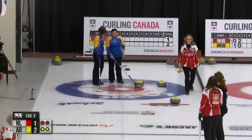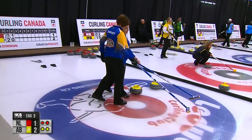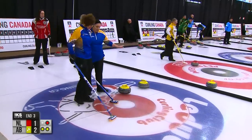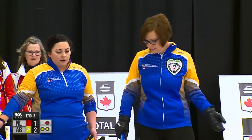And Alberta has a chance to figure out where they'd like to go as they discuss where they want the stone. What would you do in this situation? You know, I think I'd put it in the 8 foot. Top eight would be a pretty good spot. I wouldn't aim for the 4 foot, because if you do come a little deep, it's pretty easy to set up a freeze pocket.